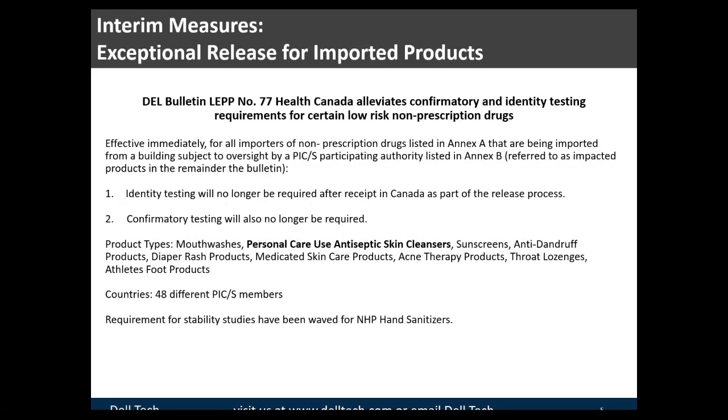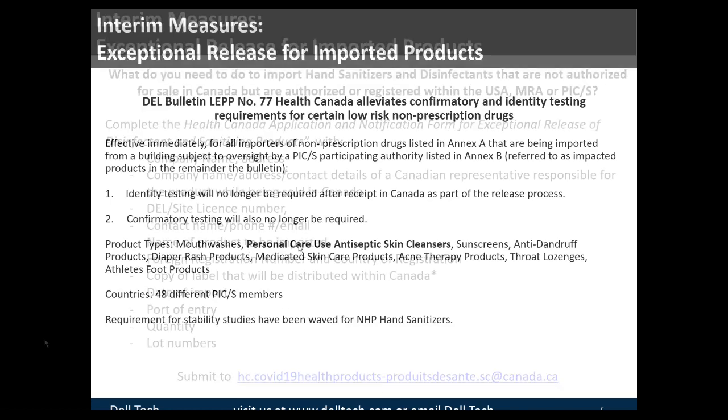The next bulletin that was issued was relief from some of the testing for low-risk drugs. So no longer having to do identity testing upon receipt of the drug in Canada, or confirmatory testing for finished product specs. And this was limited to low-risk products, such as and including our personal care antiseptic hand cleaners.